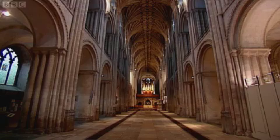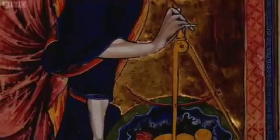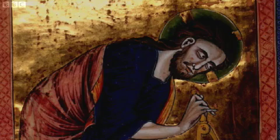Proportion, ratio, symmetry. To the medieval mind, these were spiritual qualities. They reflected the harmony of creation, and medieval masons cared passionately about them.